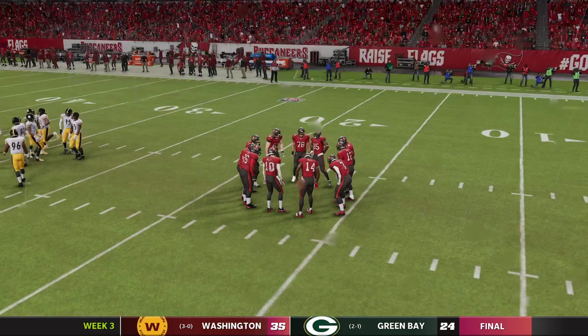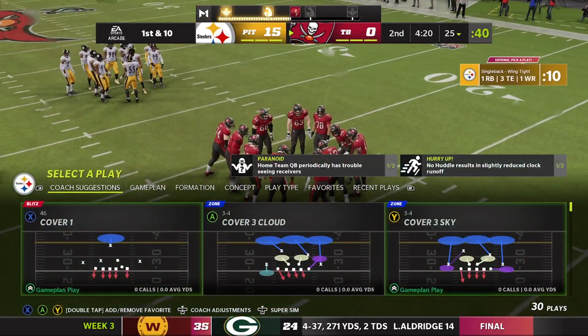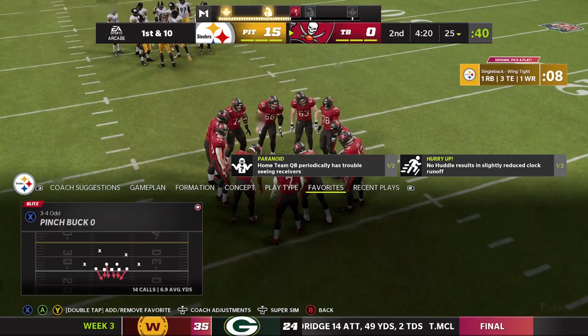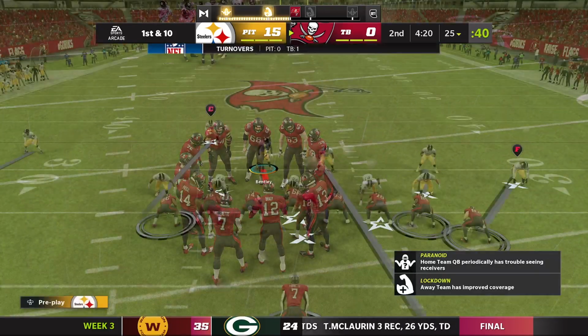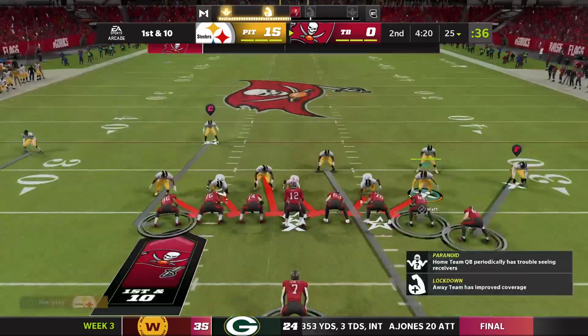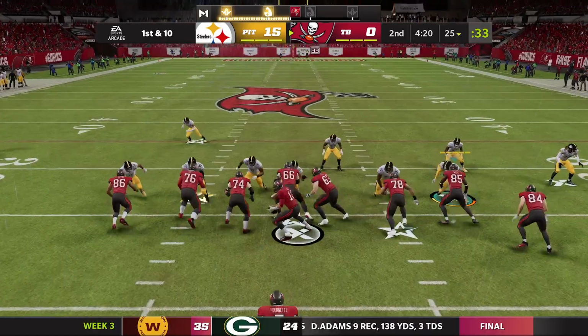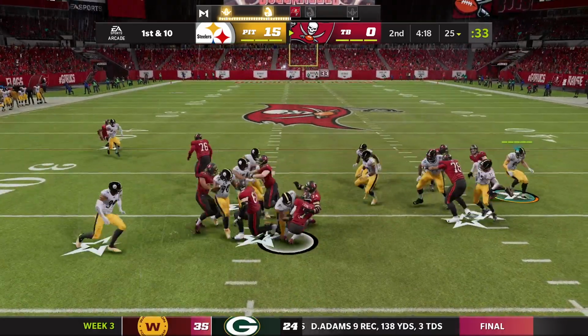Back now on EA Sports at Raymond James Stadium in Tampa. Currently, it's the Buccaneers in possession of the ball as we get back into the action in quarter number 2. The Bucs offense set to begin their next possession, and they'll be looking to atone for last time's mistake of fumbling inside the red zone. Certainly they don't want to do that again.